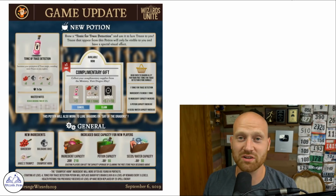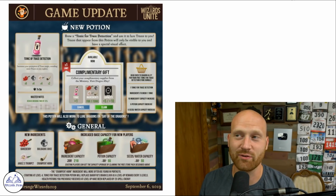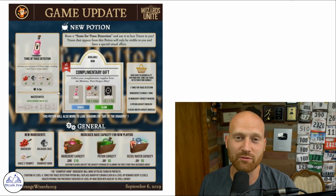Within minutes of the new potion being released, the Orange Wizard already got on this and put out this infographic, which is phenomenal. It has a ton of information on here. And so I kind of wanted to go through this. Number one, that's what the tonic looks like. These are the ingredients needed for it.